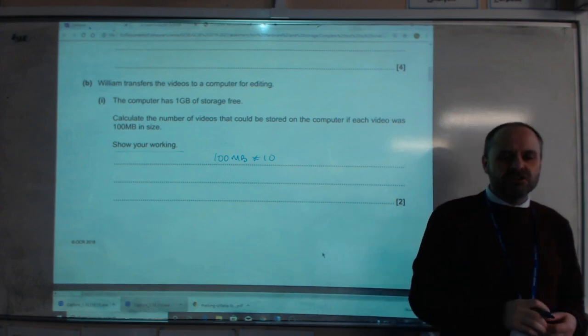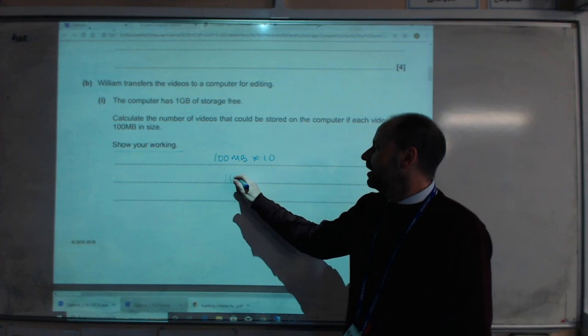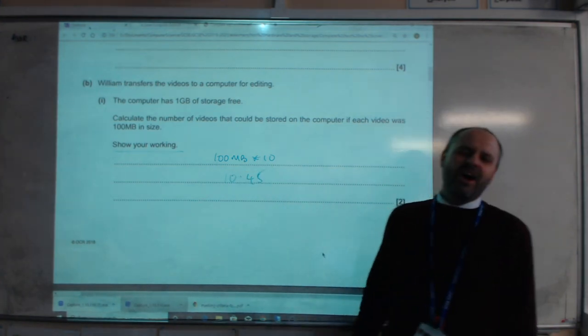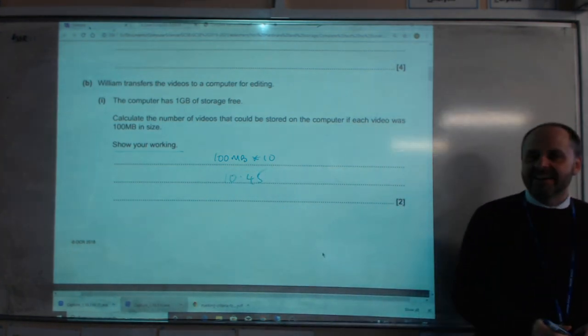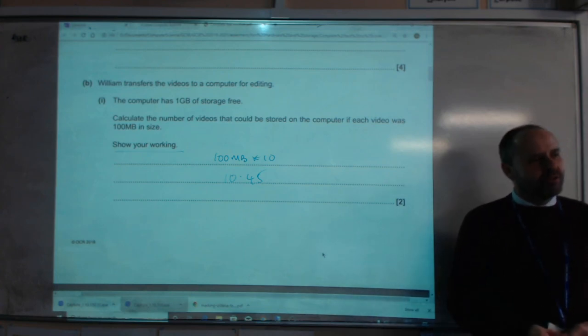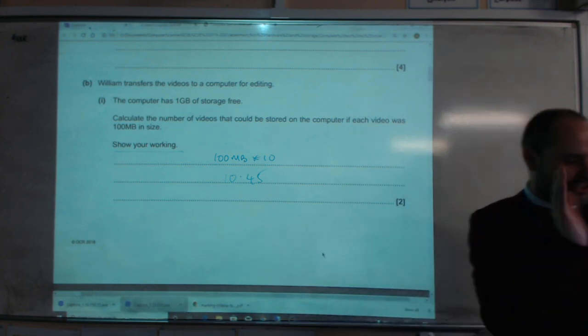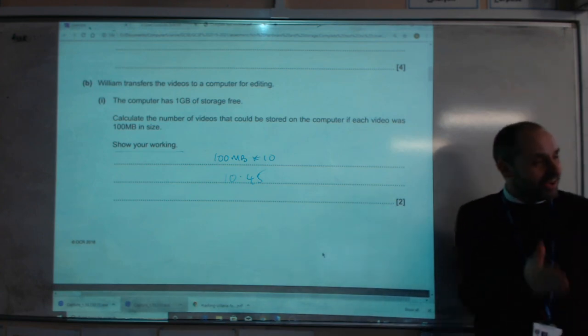If they're asking something that is a whole number, give a whole number. Some people put 10.45 or something. You say, no, it's 10 then, isn't it? You can't have 0.45 of a video. Can you imagine going to the Star Wars film and seeing 0.45 of it, and then they're going, yeah, that's what we had space for. So we just stopped.